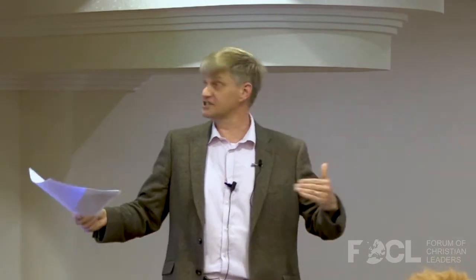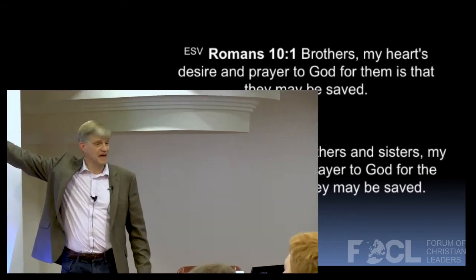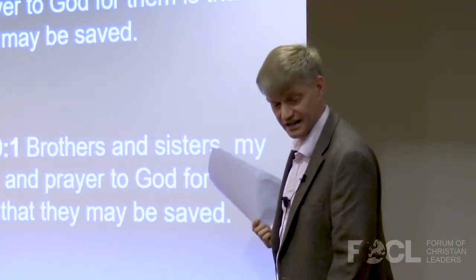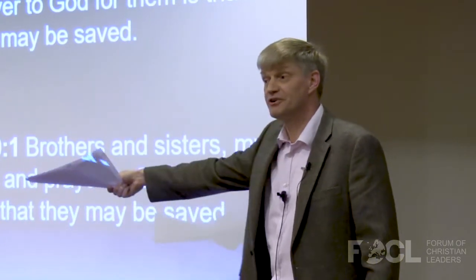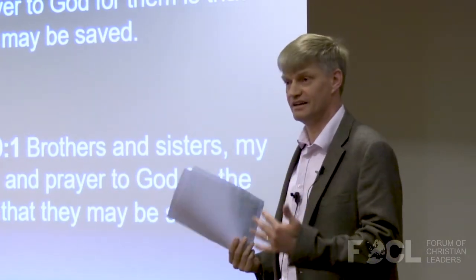This is the start of a lectionary reading, Romans 10:1. It happens to be the start of a chapter as well. "Brothers, my heart's desire and prayer to God for them is that they may be saved." If you have this as the start of a lectionary, your whole church congregation will be wondering, who are the "them" here? So what happens in the liturgical text? "Brothers and sisters, my heart's desire for the Israelites is that they may be saved." The reference is filled in so that it neatly fits the start of a lectionary reading and everyone knows what we're talking about.